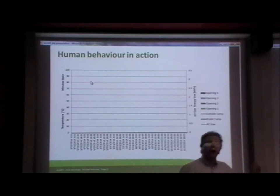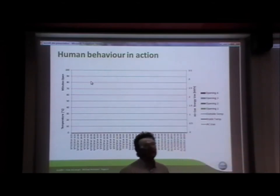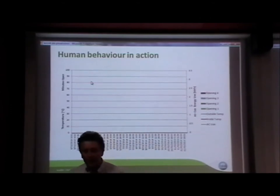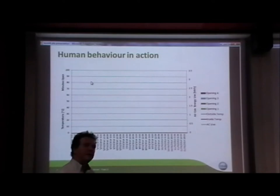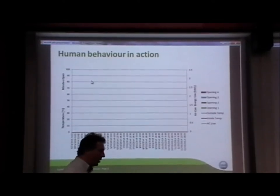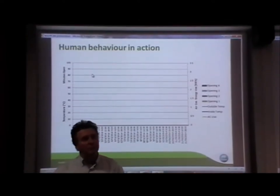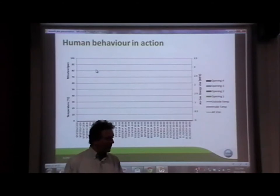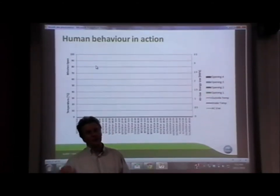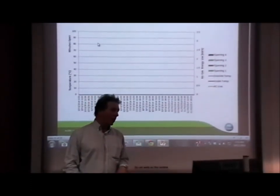This is not from the house. I was just going to quickly talk about this as well. This is a completely different study that we've done. We did a large study on the five-star rating of homes. We're basically looking at whether the higher star rated homes have actually achieved the energy savings that we expected compared with lower star rated homes.